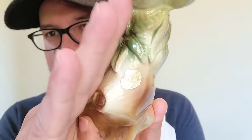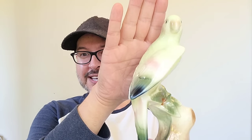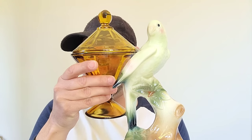Now, we do have the remnants of a sticker here. Obviously, about a quarter of it is missing on this corner. But overall, look at that. I love the simplicity of the sculpt. The airbrushed glaze on that one, there are no chips, there are no cracks to it. He goes great again. We're going to do it again with the amber glass.